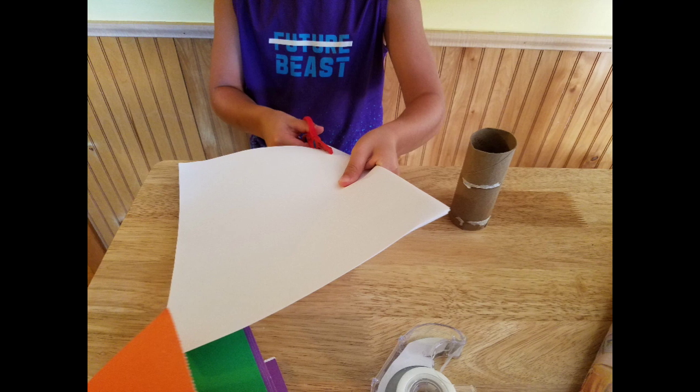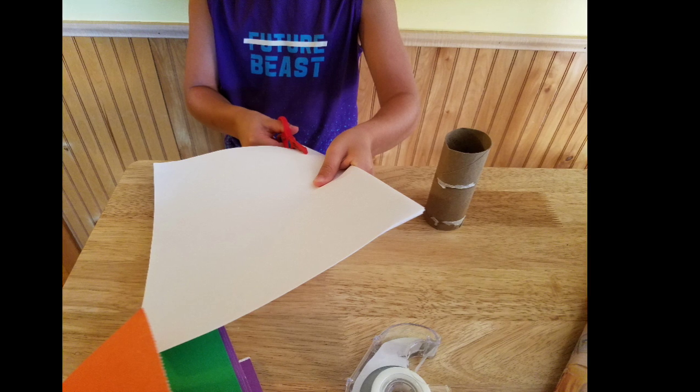So for building your slide, the only guideline that we have is your slide has to be at least 3 feet long. So you'll want to be able to put your figure down a slide at least 3 feet long, and you will have successfully completed the challenge. Go ahead and test your slide when you're ready.